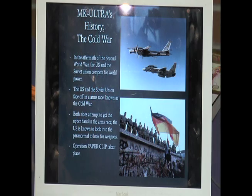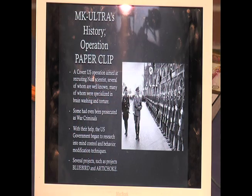After the Second World War, we and the Russians got involved in the Cold War arms race. We wanted to get ahead of the Russians, so we looked at paranormal ways of warfare. After World War II, we initiated something called Operation Paperclip, a covert operation to recruit top Nazi scientists, someone like Werner von Braun and Albert Einstein.